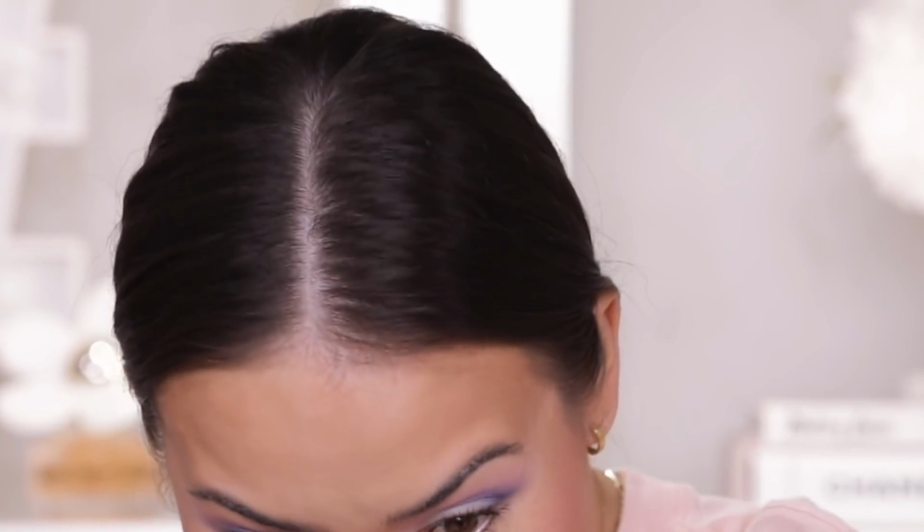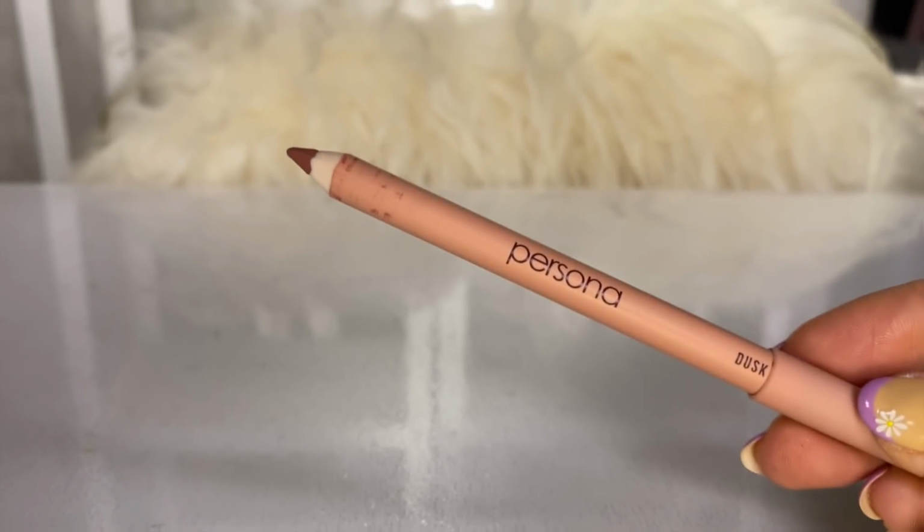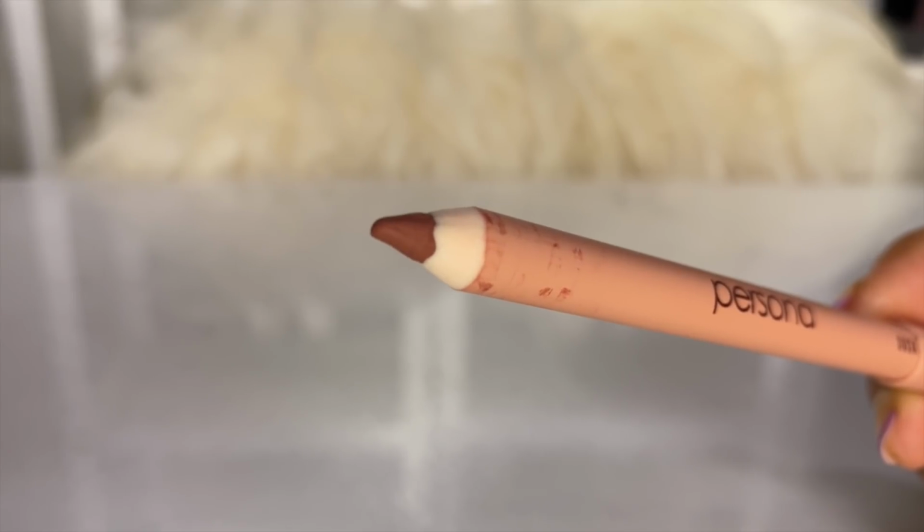I found it. So the lip liner that I have been reaching for the most this year has been Dusk by Persona Cosmetics. I don't actually believe this came out in 2021, probably at the very end of 2020, but this has been my most used color because it very closely resembles my natural lip color, just a little bit pinker, a little bit brighter. And also the formula of these lip pencils is just so damn great. Super pigmented, super smooth. You can honestly use this as a lipstick. Absolutely effortless glide. I do need to sharpen mine though.